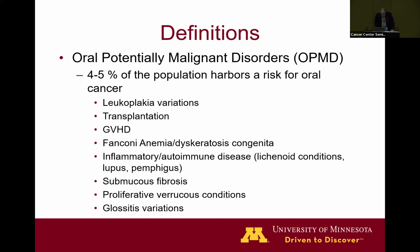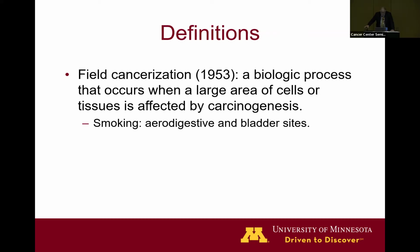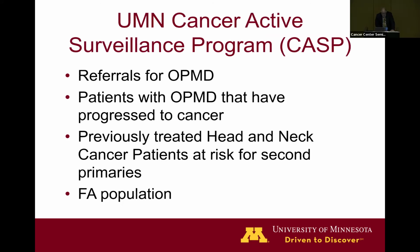So these kind of things are important, and they're, you know, new to a certain degree. And it remains interesting to me forever. The term field effect or field cancerization, head and neck cancer, that's where it was coined, 1953, where once you're a heavy smoker, your mucosa is diseased. And if you get a cancer, you're up to a 3 to 7% per year chance of getting additional cancers over time. And that's of the whole field. That could be the lung, that could be the bladder, that could be the mouth again, the esophagus.